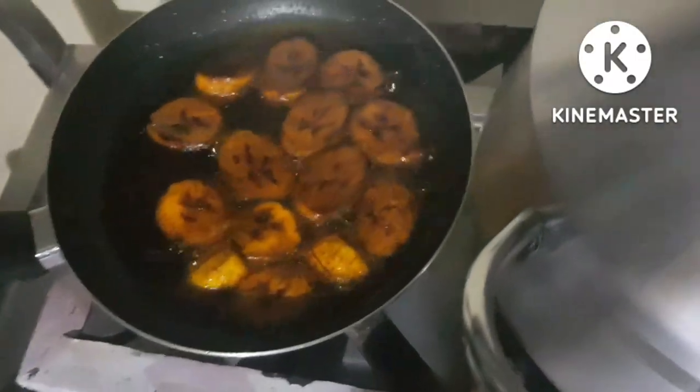Okay, thank you. My jollof is cooking tonight, and this is the plantain and then sausage. So this is it. It's well cooked.